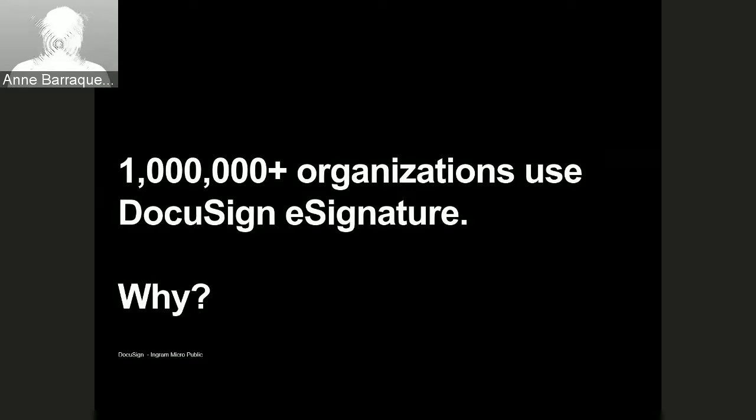DocuSign, you have probably heard about DocuSign. You probably already had your DocuSign experience signing a document with our platform. And today more than 1 million organizations use DocuSign eSignature. I'd like to explain why that is and how we can support you.